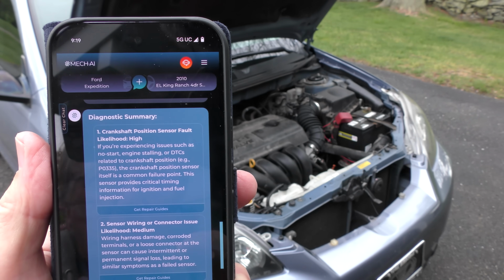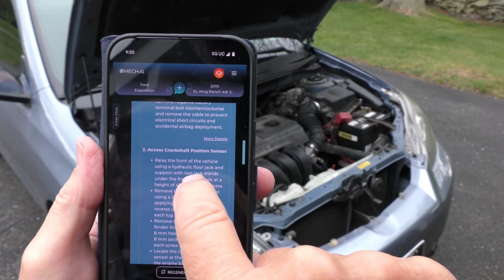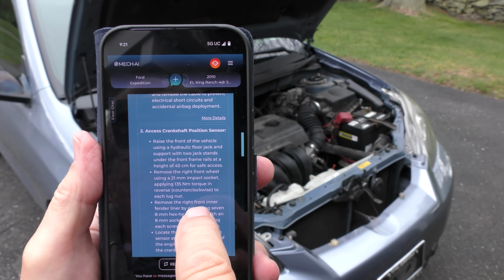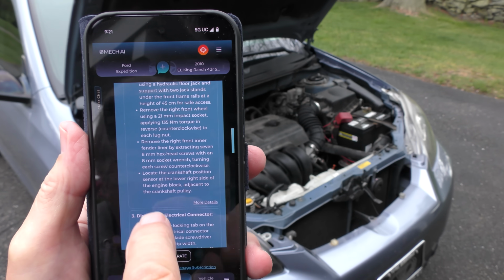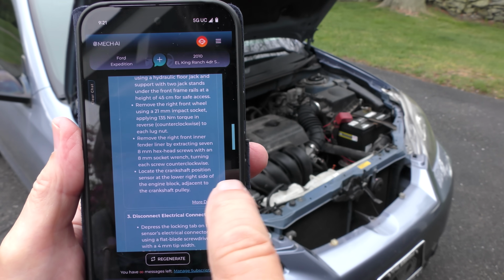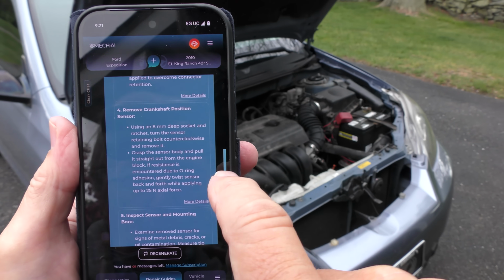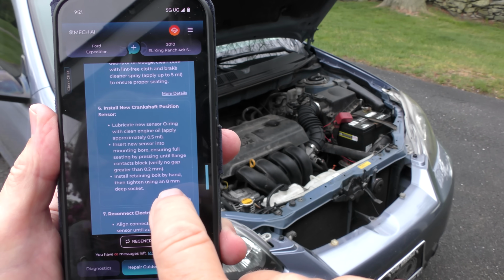It's saying it's off in the sensor, so we'll get a repair guide. Access it. Raise the front of the vehicle with floor jacks. Remove the right front wheel. Remove the right front inner fender liner. Locate the crankshaft position sensor to the lower right of the engine block. Disconnect the electrical connector. Remove it. Inspect it. Install a new one. Even tells you what sockets to use. And that's just the beginning.